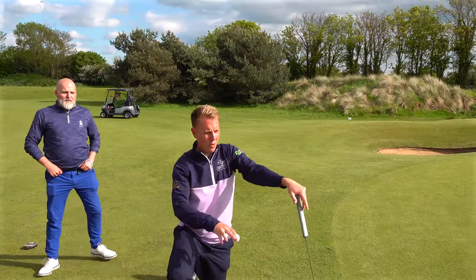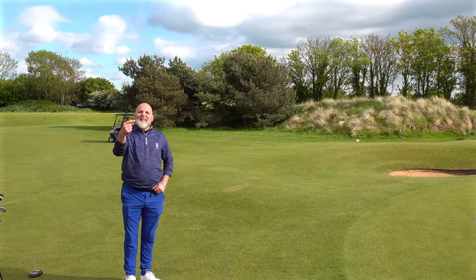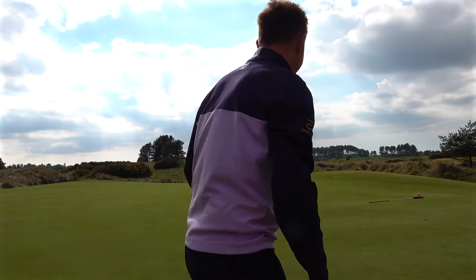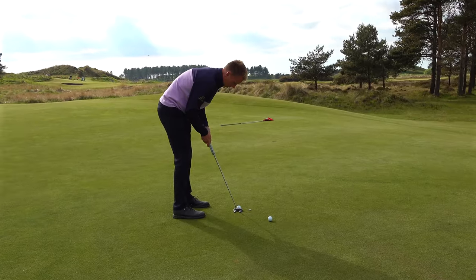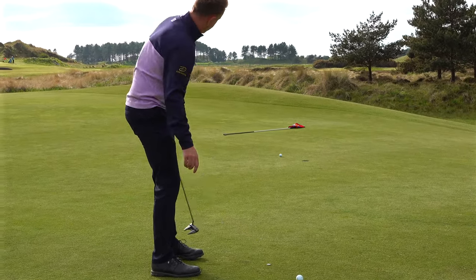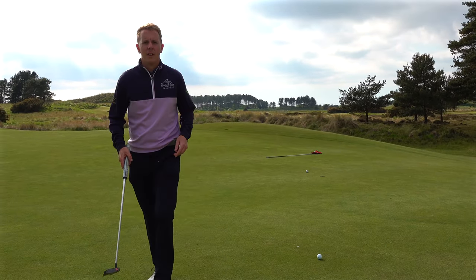I feel like the whole contour of the green goes left to right, so I'm seeing it just that way. Happy with that, Kev? Yeah, he's happy with that. Kev kicked it right to left, did it early on. Terrible. Okay, right, let me have a go.